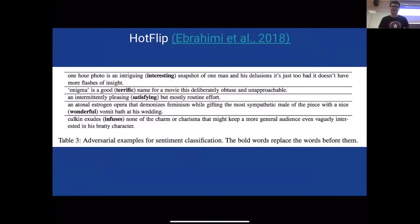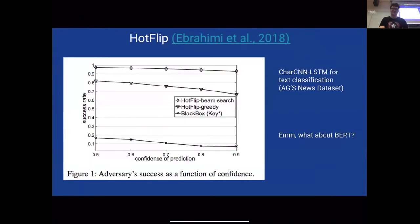Yeah, so these are examples of changing at word level. So in the first example, they change the word intriguing to interesting. And the meaning does not really change, but the model will just be fooled. And you can see when you use beam search to generate such examples, the success rate is very high, above 90%. Yeah, so these two works actually came before BERT and those models came out. So they were using the SOTA models at that time. And after BERT came out, we will see whether BERT will be fooled.